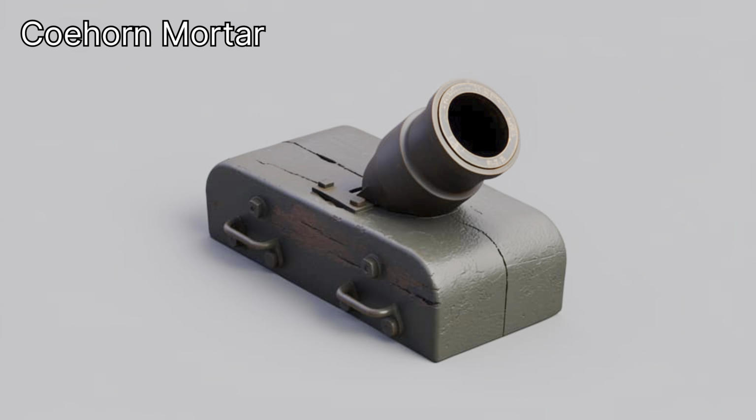Although its explosive power was relatively limited, when used correctly, it could significantly lower enemy morale and weaken defensive positions. Its simple design also made it inexpensive and easy to mass-produce on the battlefield. Overall, the Coehorn mortar served as a valuable support weapon in siege operations, providing effective assistance to infantry units.